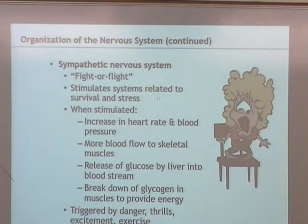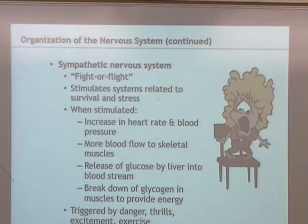So my increase in heart rate and blood pressure. If I have to run from a tiger, I better make sure there are nutrients and oxygen getting to my muscles so that I can get the heck away. Right? That makes sense. More blood flow to the skeletal muscles. So what we see when this system kicks in is that we divert blood flow away from central organs that are not important at that point, out to the muscles that we need to contract very quickly to get away.